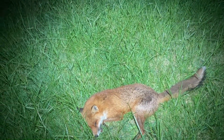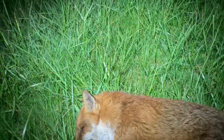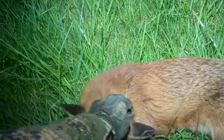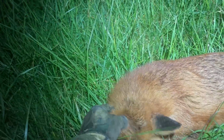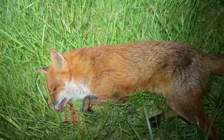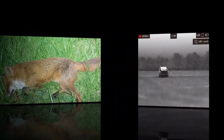Good sized chap. I'd say that was a dog. Look at the size of him. Yeah, blood coming straight out of this. Yeah, big old dog. So, he's got one just there, right in the middle of his bonce. So 17 HMR certainly does the trick with stuff like that.